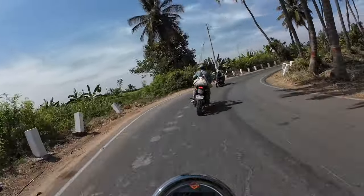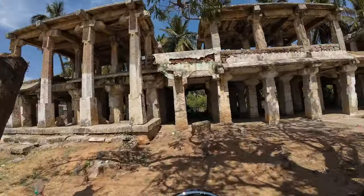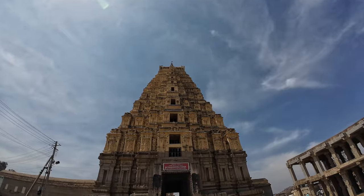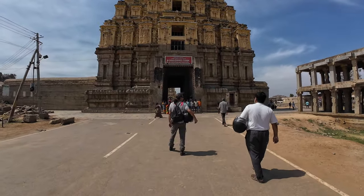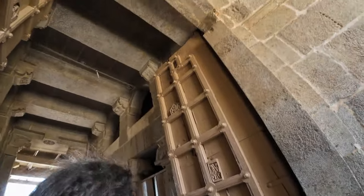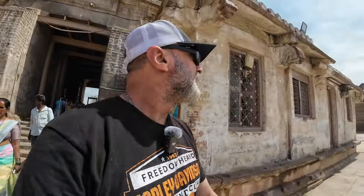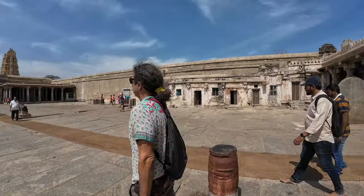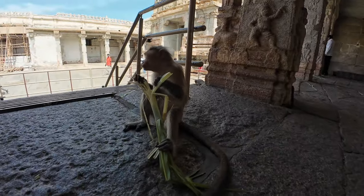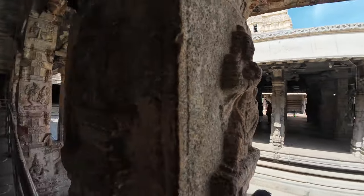Ah, nice twisties. Slow speed, but really windy. We can go on the motorcycles till the temple and even inside. Yeah, I'm fine. This is the main temple of Hampi. What's up? Just don't grab my camera. No, I'm not gonna do anything.